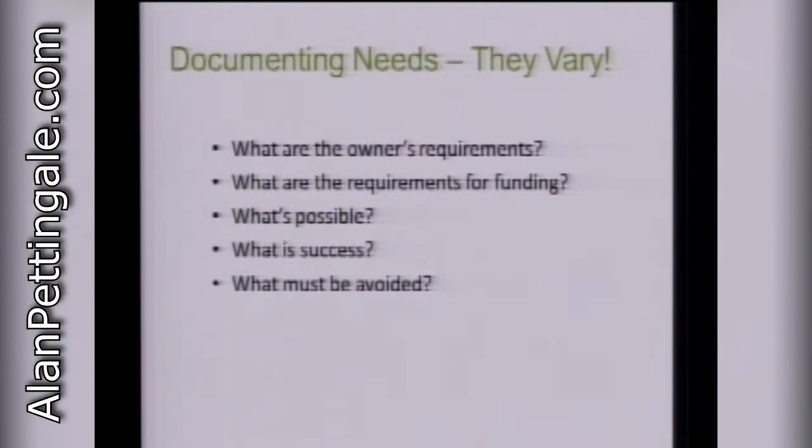There are, beyond just durability, other considerations, like funding. What's possible? Is the owner going to sell the building in 5 years? What must be avoided? If we're dealing with a historic building, there are a number of things that you probably shouldn't do that might be okay from a durability, energy efficiency and affordability point of view, because it would change the character of the building. He needs, that's his owner's need, he needs energy efficiency because he wants his icebergs there. Okay, thanks, Polar Bear.